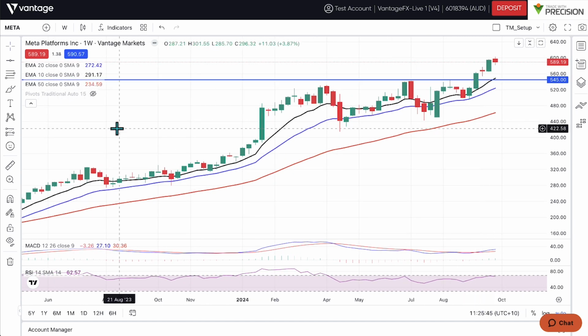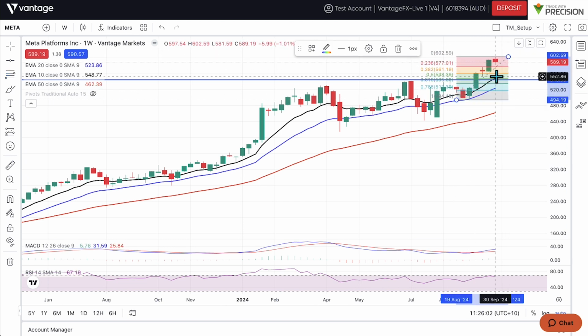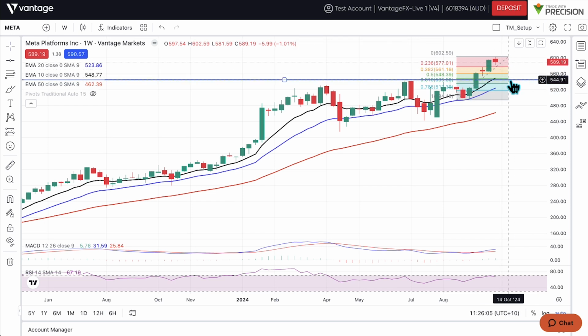Now, let's add the Fibonacci retracement of this latest move. So, from the low to the high, and we can see that the sweet spot, the area between the 50 to the 61.8% retracement, is clustering quite nicely with the buy zone, the area between the 10 and the 20 moving averages, the previous swing high, and this touches on that level of 545. So a couple of technical elements all clustering in the same area. So once again, I'm looking for a pullback to retest this 545 level from above and a continuation of this very nice and strong uptrend.